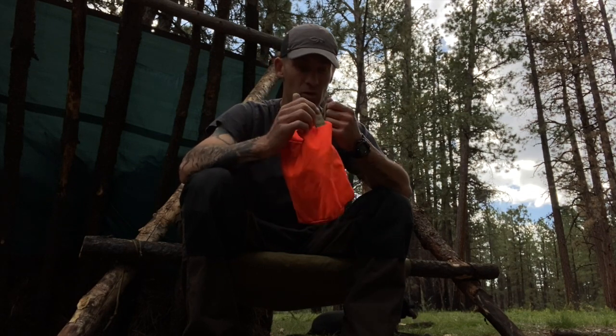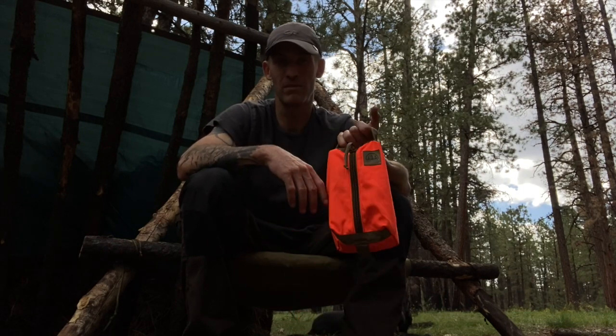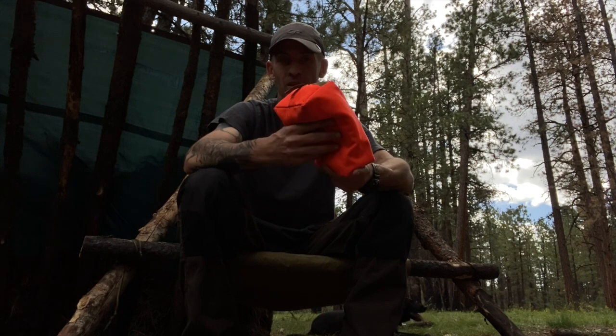Go get one of these, or whatever you want to use. You can use anything. I used to use like a Walmart sack, so you don't have to have one of these. It's just nice when you can get a little money to splurge on yourself. You can start buying some heavier duty stuff that's going to last for a while.